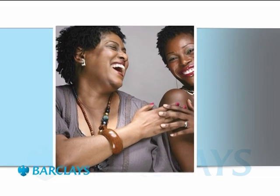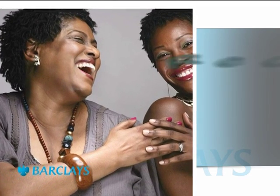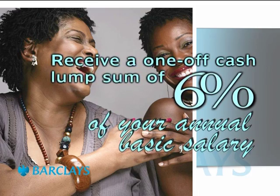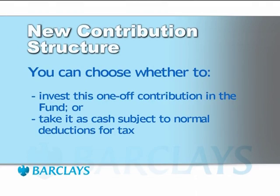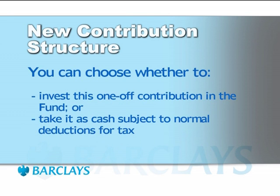If this applies to you, Barclays will confirm this to you in writing, and you will receive a one-off cash lump sum of 6% of your annual basic salary to assist in transition to the new employer contribution rate. You can choose whether to invest this one-off contribution in the scheme, possibly tax efficiently if you have not used up your allowance, or you can take the lump sum as cash. If you take the lump sum as cash, it will be subject to normal deductions for tax.